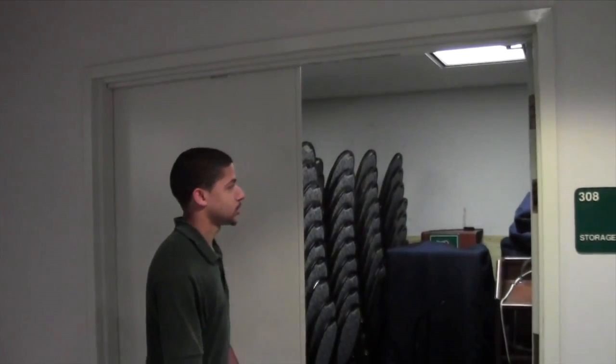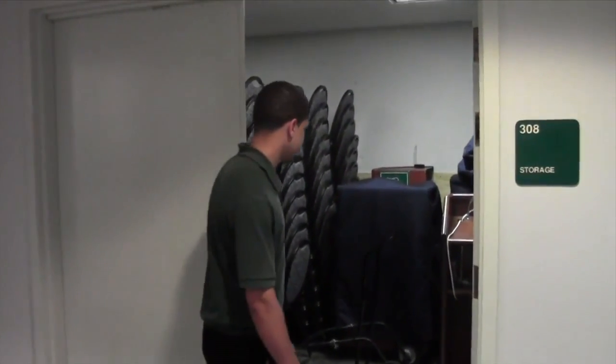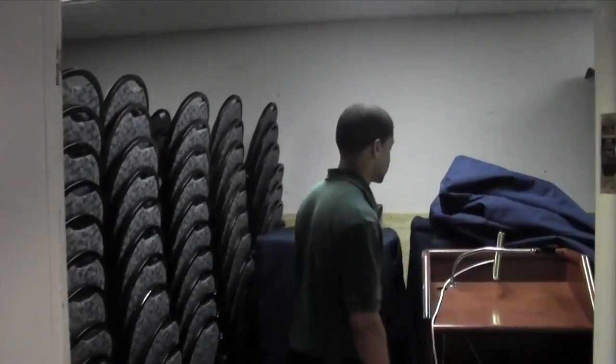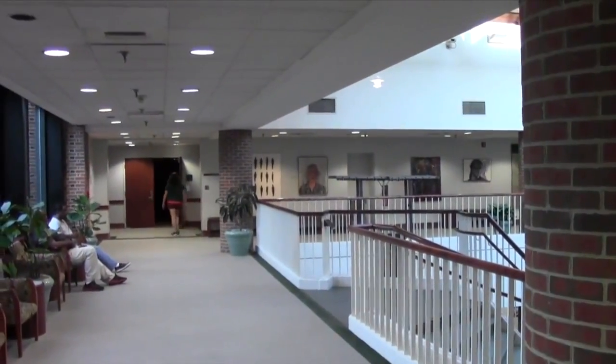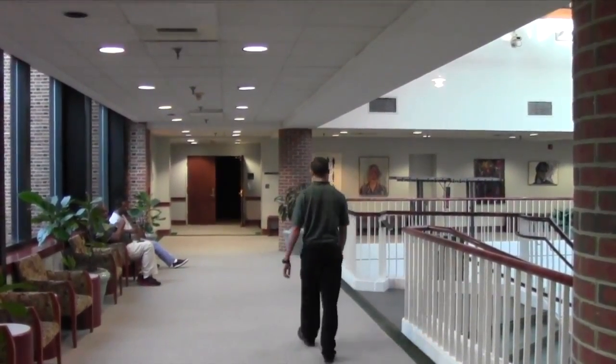This is the chair store closet. This is where we store all the chairs, including podiums and screen flexes. Also, whenever a group is having an event, always ensure that there are no tables outside of the room that could possibly be a fire hazard.